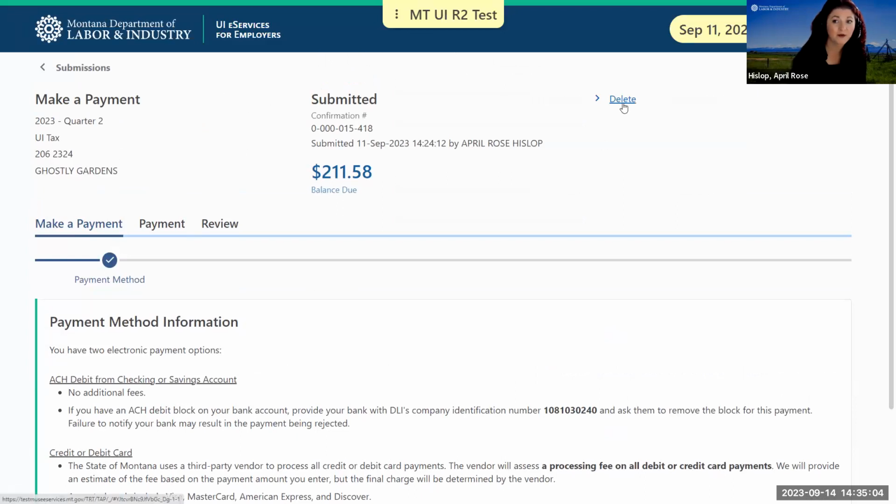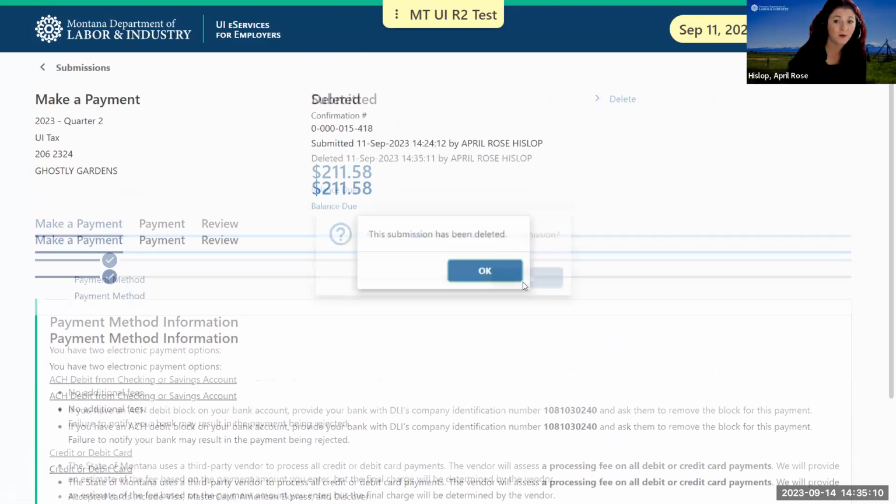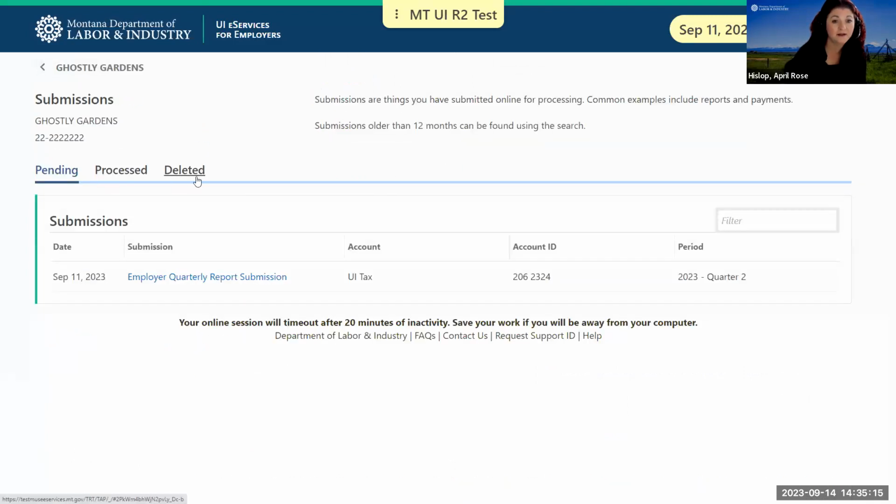For a payment, if you really didn't want to make this payment, this is where you can actually go ahead and delete the payment. It will ask you if you want to delete it, you can say okay. If I go back to my submissions, now I have it deleted because I deleted this request, and then I can go back in and remake that payment if I need to.